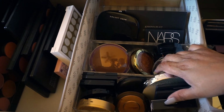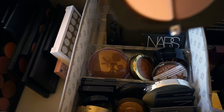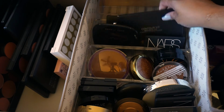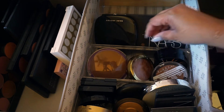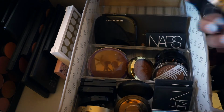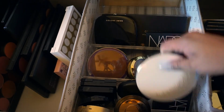to my bronzers. These containers are from TJ Maxx. I have the Marc Jacobs Contour. I have the Anastasia. I have Kat Von D. I also have a NARS, Physicians Formula Bronzer, Sephora, NYX, Lolita. I have the Estee Lauder, which is kind of shimmery. It's very summery, more of a bronzer for that pretty little thing.